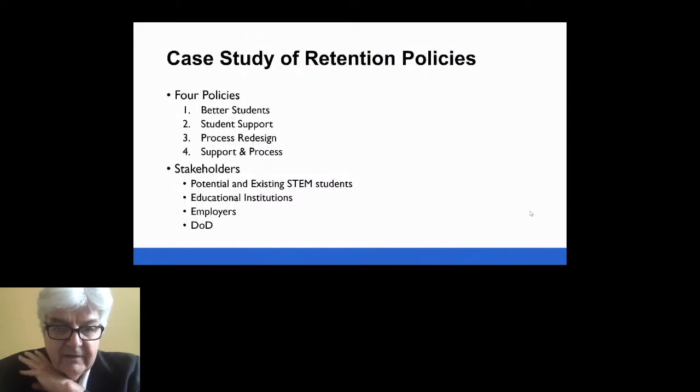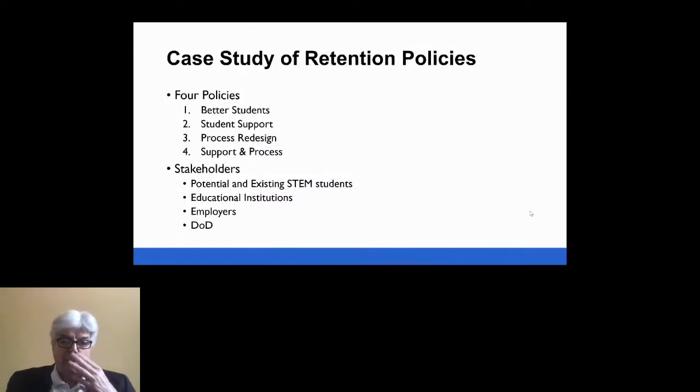Next slide. So, case study of retention policies. What can you do to retain more students in STEM than the 50% who are currently retained? Well, one thing is pretty clear. You could recruit better students. You can make your criteria for acceptance much stiffer. This works. Basically, we found, and we have lots of data, if you graduate from high school with a 4.0 average and 800 math SATs, you'll succeed in college no matter what you do. Okay, but that's not everybody. That's only a small portion. So we could attract better students, but the problem with that is we're leaving out a lot of students.